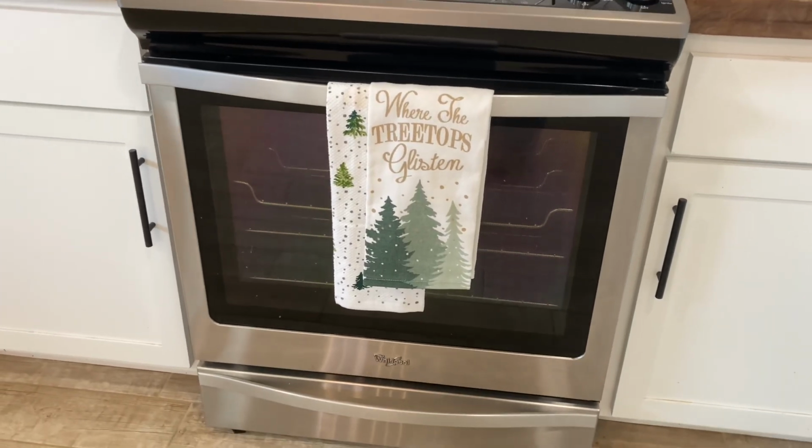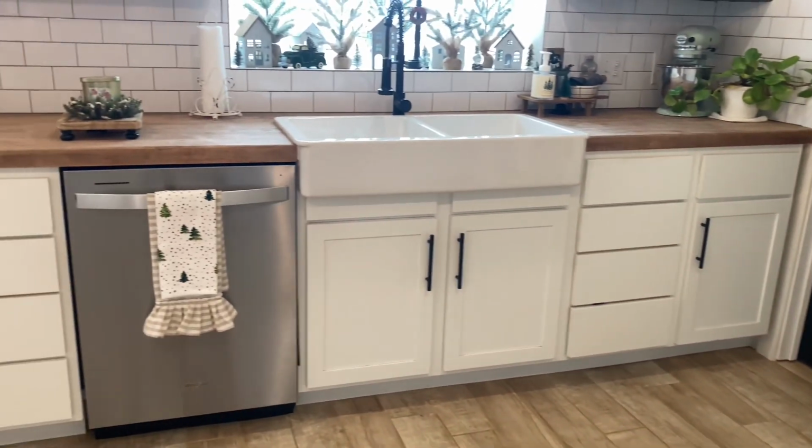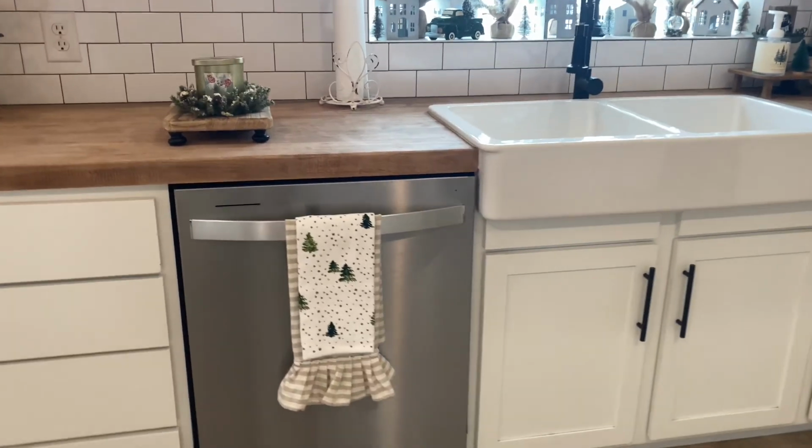I got those hand towels at Home Goods as well. And just had that same one right over here with that pretty ruffled one that I got at a boutique.